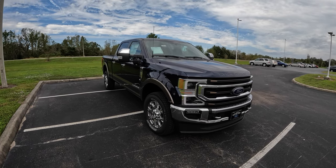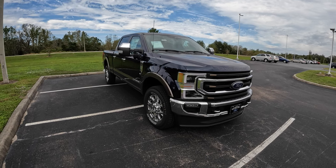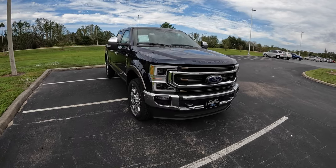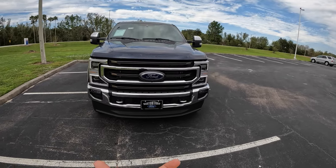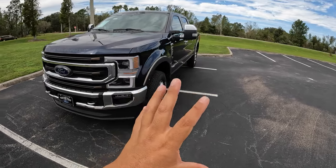Well, I wanna give a big shout out to Bartow Ford for allowing me some time with this Super Duty King Ranch model. Now, of course, guys, very excited because this is the fourth generation of Super Duty truck. The new one's gonna be coming out practically about spring, the new fifth generation Super Duties, which looks awesome. But I wanted to get behind the wheel of this one. This is still an awesome truck.